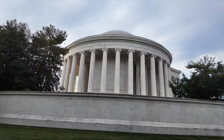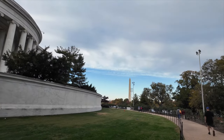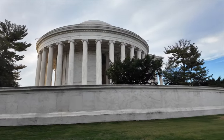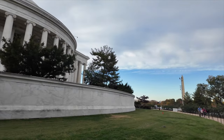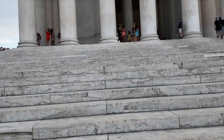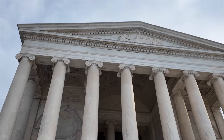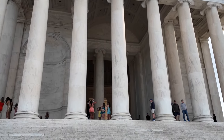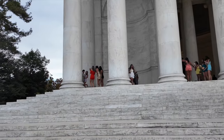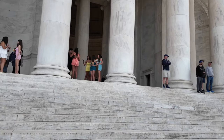Here is the Jefferson Monument, and right there is the George Washington Monument. This is such an amazing city. So much to see, so much to do. Look at all this marble. These buildings are simply amazing. There must be graduation or prom or something going on. All these girls are dressed so cutesy.